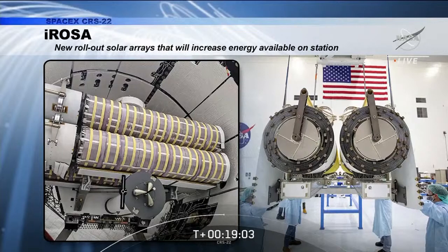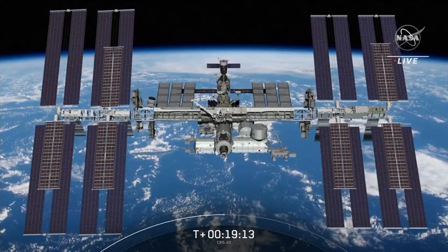So the first two we do are the oldest arrays, which makes sense, the first two that we replace. And that will effectively restore those arrays back to what we would call their beginning of life properties. And in the case of the newer arrays, the ones that are 10 to 15 years old that will eventually get the IROSAs, they'll actually be able to generate more power than they can today.